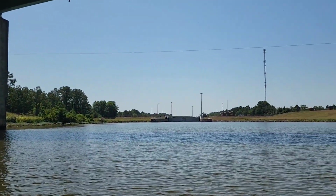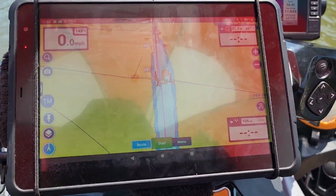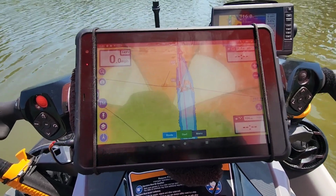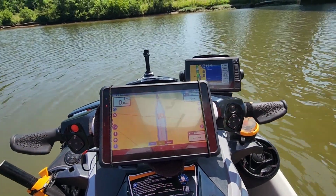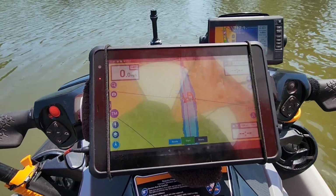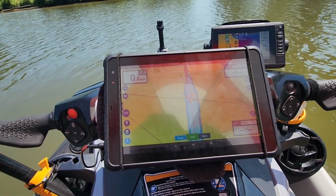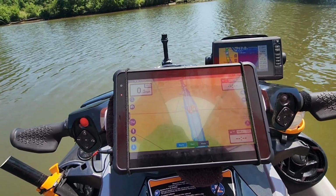While I'm waiting here at Heflin Lock, I thought it might be a good time to talk about my tablet. So this thing is kind of a special tablet. Most tablets, Android tablets especially, and iPads, I imagine, when they're left in the sun like that to just bake, with the bright screen on, full power, they will overheat. And then they'll just shut down. So this tablet, I found it on the internet. It's from a company called Sailproof out of Belgium.